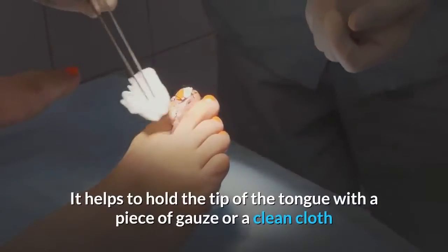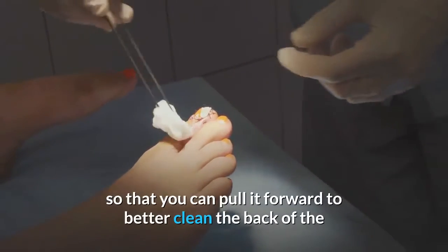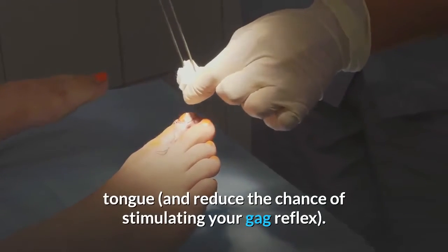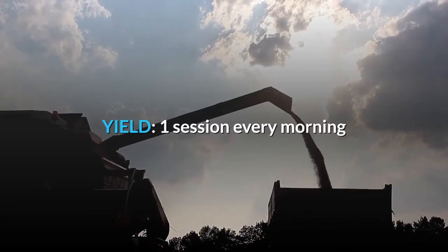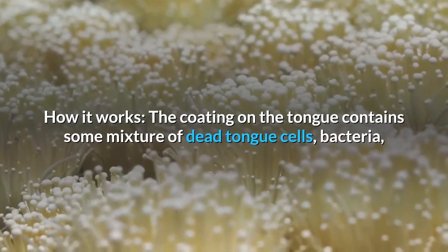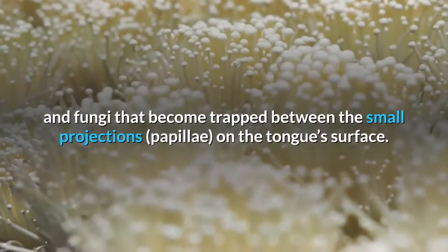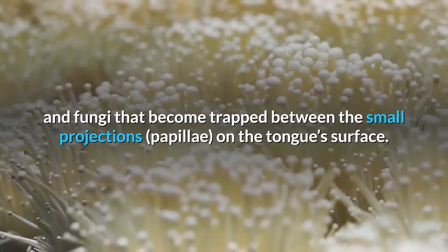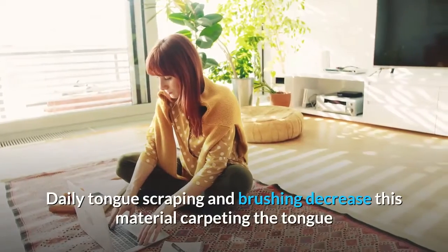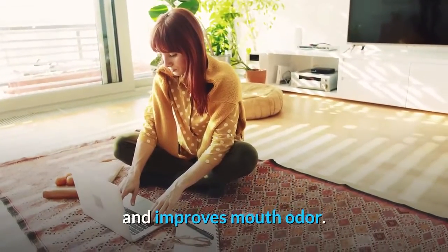It helps to hold the tip of the tongue with a piece of gauze or a clean cloth so that you can pull it forward to better clean the back of the tongue and reduce the chance of stimulating your gag reflex. Yield, 1 session every morning. How it works: the coating on the tongue contains some mixture of dead tongue cells, bacteria, and fungi that become trapped between the small projections (papillae) on the tongue's surface. Daily tongue scraping and brushing decrease this material carpeting the tongue and improve mouth odor.